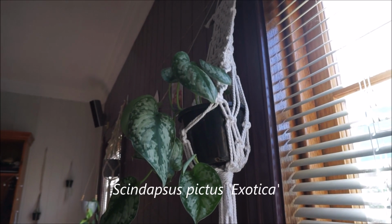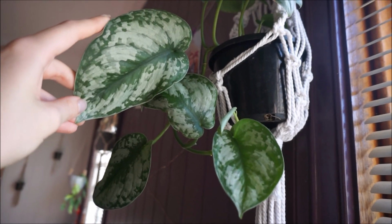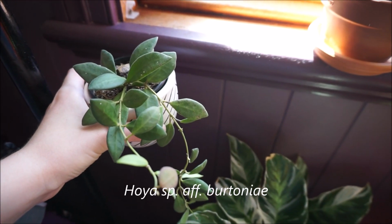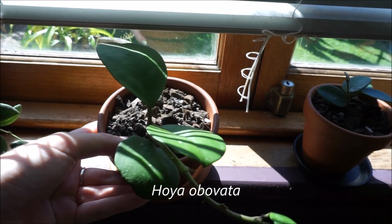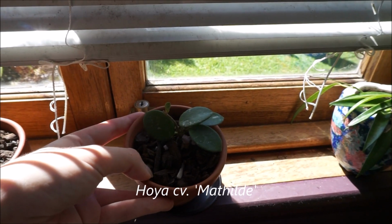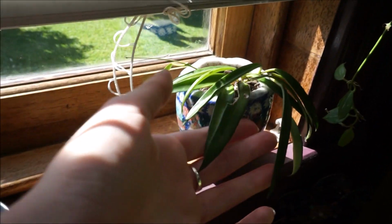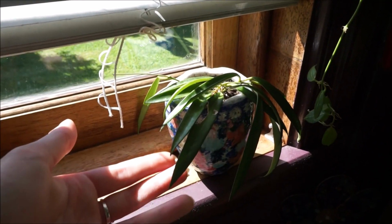Alright, on the other side of my bed, this is a Scindapsus pictus exotica, I think, so the one with the really big leaves. And then down here, these are all my Hoyas. So this is a Hoya species Affinity Bertinae. This is a Hoya obovata, Hoya Mathilde. It's a bit hard to see with the light. And then this is a Hoya Kentiana. Well, at least that's what it's labelled as. I'll have to wait till it flowers. It may in fact be a Hoya Shepherdii.